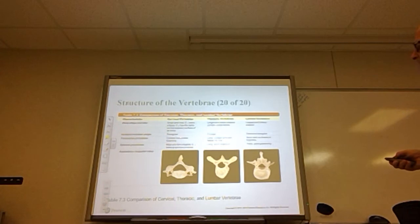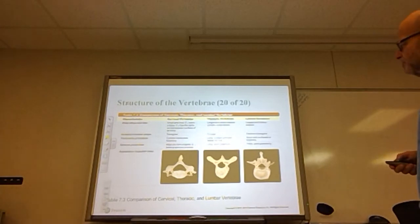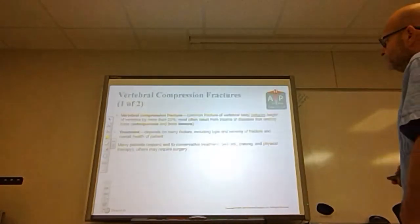The transverse process contains a transverse foramina, or a hole, in the cervicals. In the thoracics it's long, articulating with the ribs. In the lumbars it's short, with no facets or foramina. The spinous process, most of them are forked in the cervicals. C1 doesn't have a spinous process. In the thoracics they're long and point inferiorly, just downward. In the lumbars they're thick and point posteriorly, or backwards. And those are photos of actual human vertebrae.